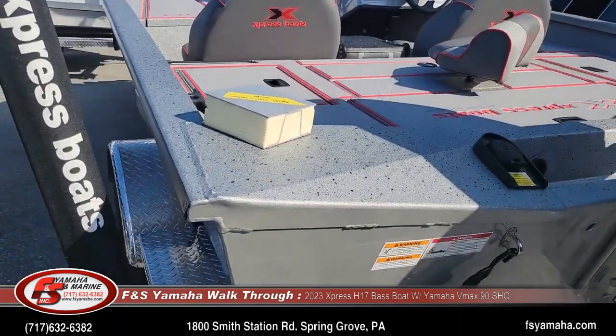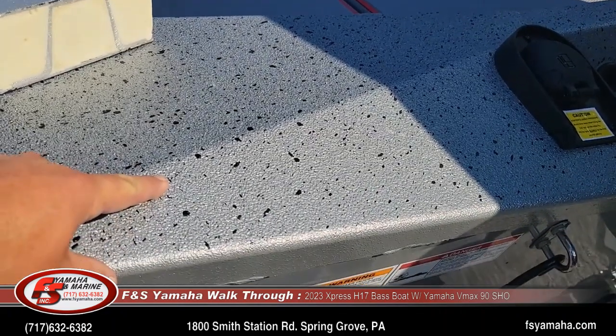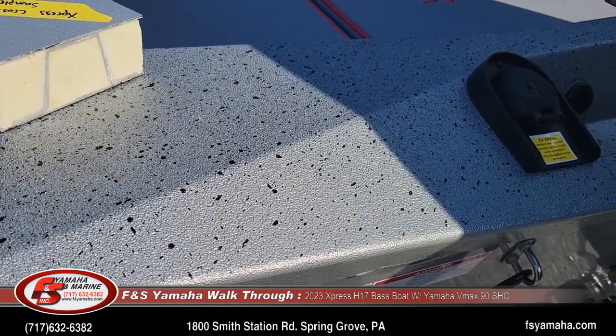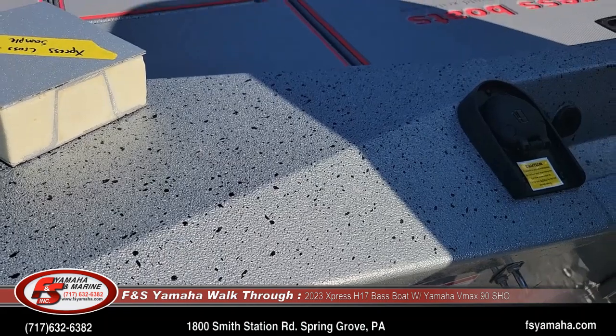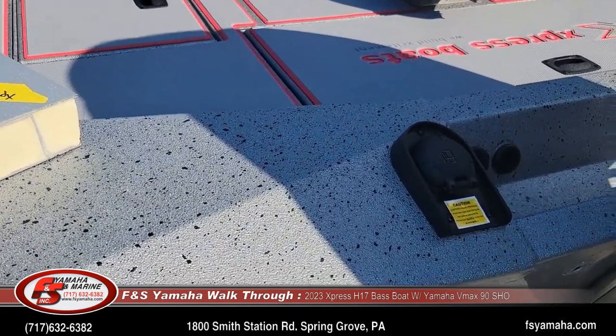Like all the Xpresses, the spray-on liner is standard. You can see that here. It's sprayed on top of every deck, everywhere, underneath every hatch, underneath every lid. Little stuff like that, again, makes them ride and handle really well.